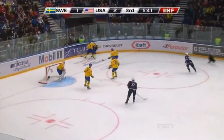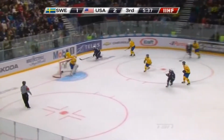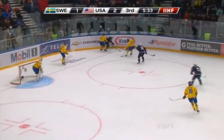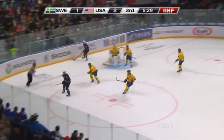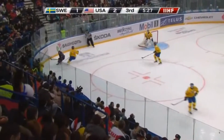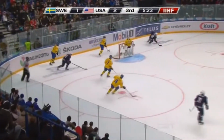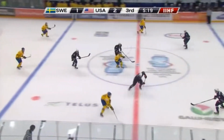Off the draw, controlled by Blake Pietila. Pietila, Bardreau, and Hartman out there for the U.S. Nilsson plays it across to Vikstrand. Pietila all over him, and now Bardreau on him. Trouba down low for Hartman. And Vikstrand leaves it there for Rask. Victor Rask up ahead for Nilsson.